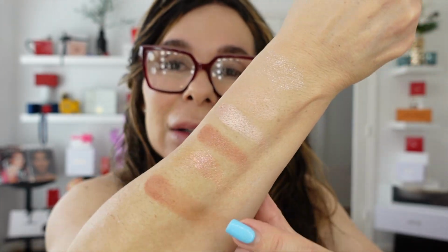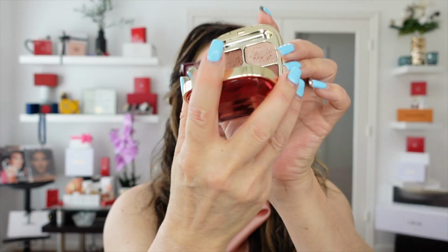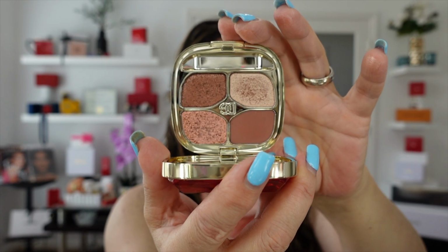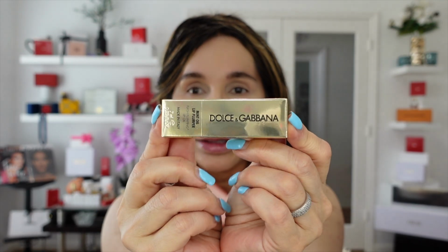Oh yes, friends, the formulation of this product doesn't produce any fallout. So this is the number one thing I'm going to be checking in a product: formulation. 65 for this palette. As you see, it's turning into a pink purple shade that is so in right now. So friends, I love it. I don't hear many people speaking about this beauty. I have to buy it for my collection.